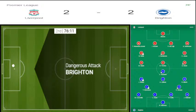Trossard, after a scintillating counter-attack, all started by Tariq Lamptey. Beat his man, slid it through the legs of Konate, and he was, again, the natural silhouette, he was just off. There wasn't daylight, but a bit like Salah's before, 3 or 4 inches offside. Just offside.